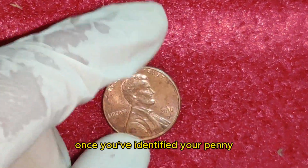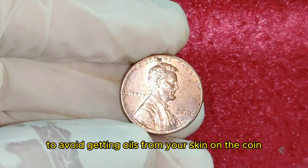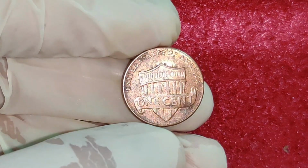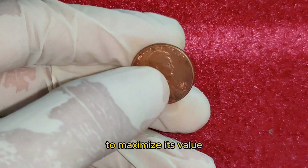Once you've identified your penny, it's crucial to handle it with care. Use gloves to avoid getting oils from your skin on the coin, and store it in a protective case to prevent scratches. It's also a good idea to get your coin professionally graded and authenticated to maximize its value.